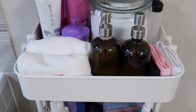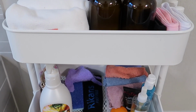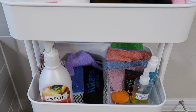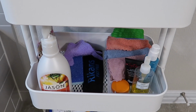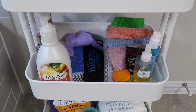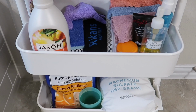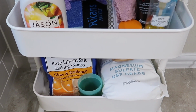Okay, so here's what I have in my spa cart. When I'm taking a bath, I just roll it right up to the side of my tub and I have everything within hand's reach. I bought the cart from IKEA, but I have seen a similar one on Amazon. I'll link it and other products that I used in today's video down in my description box.